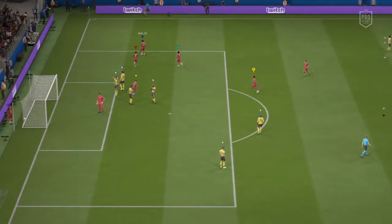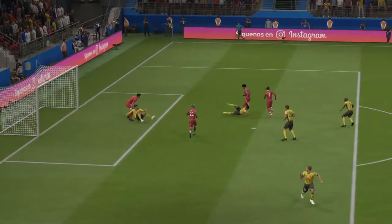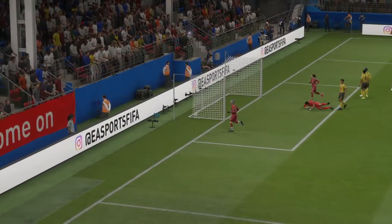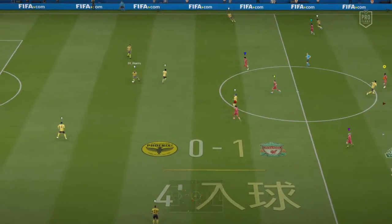Oh, talk about a dramatic appearance there from the substitute. Brilliant goal from him. Well, some might say you'd prefer to score from 25 yards, but I wouldn't go along with that. This is all about instinct. So the first goal, it's 1-0.